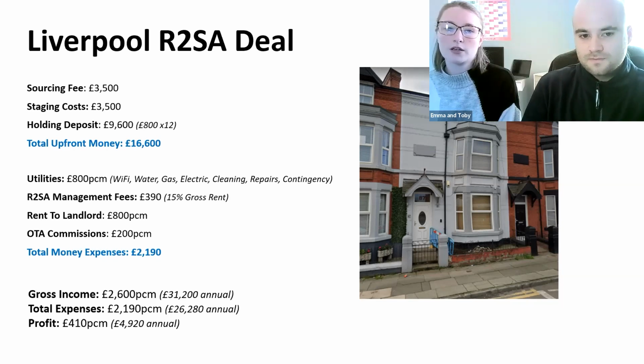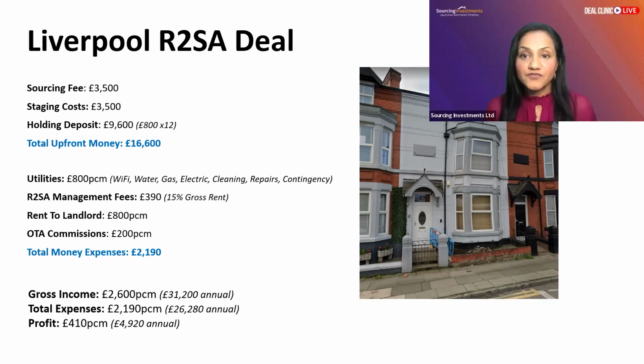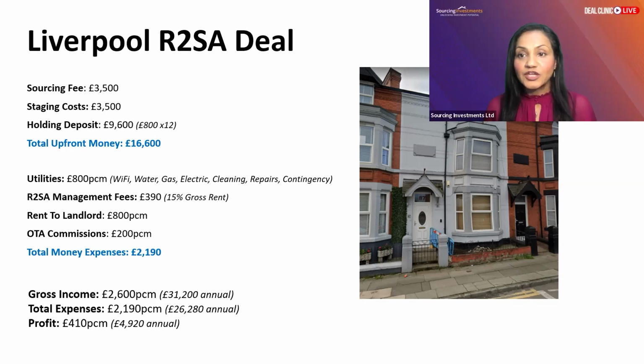And she's also very cautious. She doesn't over-exaggerate it, so her figures are usually conservative. So you usually would achieve more, and once you get to know the areas, you know which areas do well. Our SA manager has her own rent to rents, and she can also run other people's rent to rents. Fabulous. Okay, thank you for that.